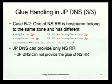This is case B2. One of the NS RRs is a hostname that belongs to the same zone and has a different one. For example, example.co.jp uses xx.example-xx.co.jp for its name server, but example-xx.co.jp uses ns.example-xx.co.jp for its name server. In this case, JPDNS can provide only the NS RR.